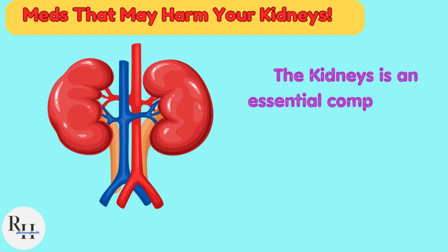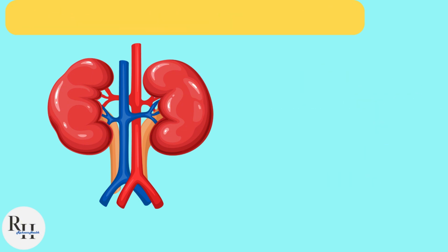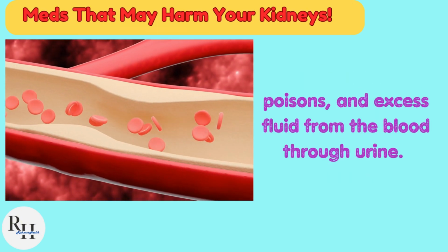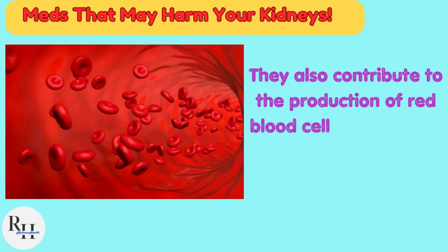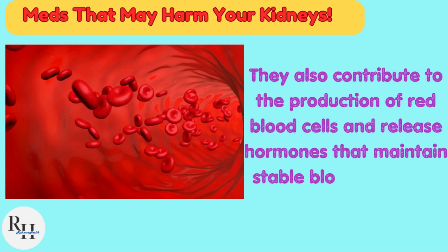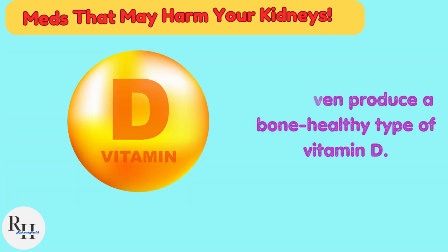The kidneys are an essential component of the body's filtering mechanism. The kidneys filter waste, poisons, and excess fluid from the blood through urine. They also contribute to the production of red blood cells and release hormones that maintain stable blood pressure. They even produce a bone-healthy type of vitamin D.